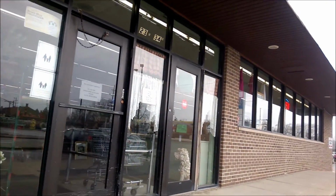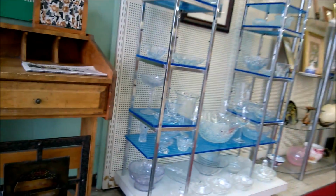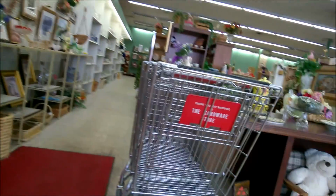Next up is that Humane Society resale shop I went to last episode. I doubt they get as much new stuff like a Goodwill or Salvation Army does, but what the hell, I might as well see what they got.